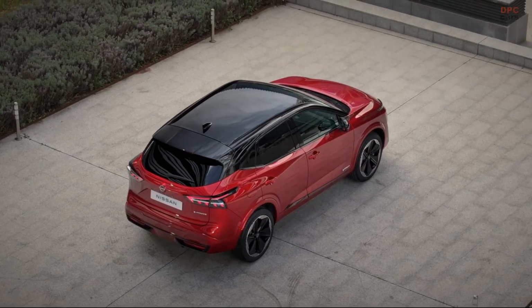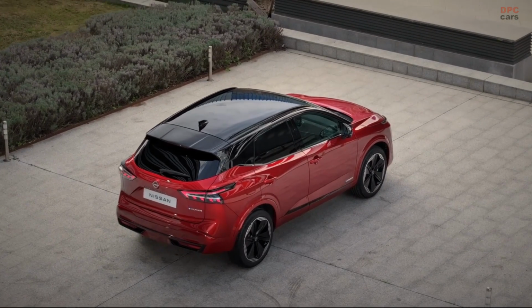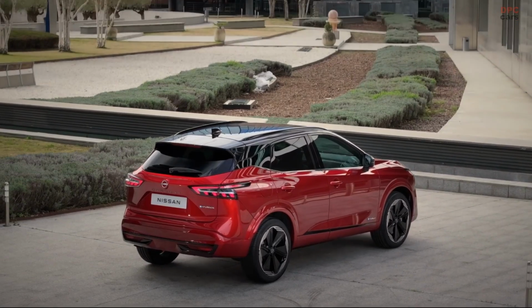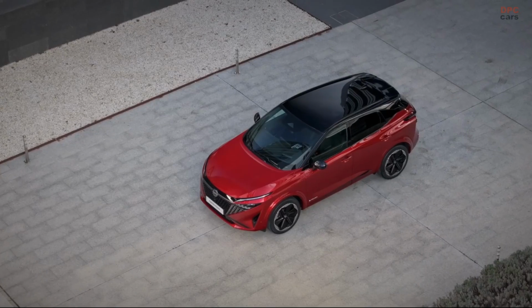The updated Qashqai is currently in production at Nissan's Sunderland plant in the UK and will soon be available at European dealers. However, there are no plans to introduce the vehicle in the US market.